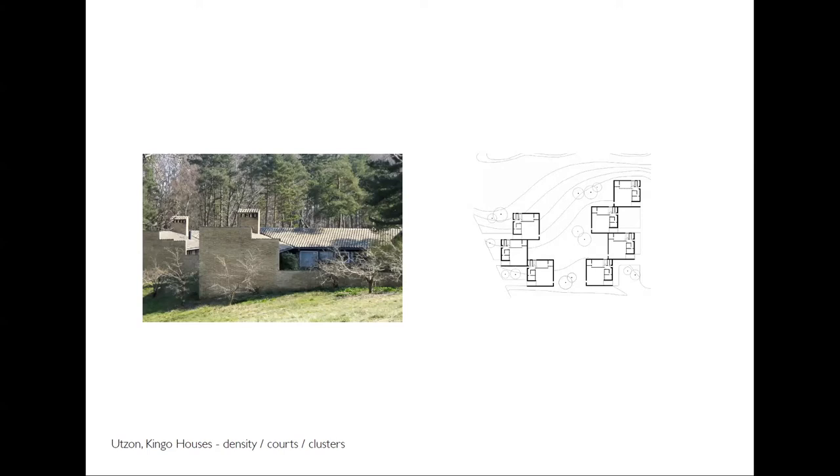Again, we were interested in this as an interpretation of the idea of the cluster becoming a model, a single type that can be grouped together and form this little village-like settlement that responds to topography and feels slightly organic in its arrangement, but is actually formed out of quite a rational and well-ordered repeatable type. So we started to think about how we could draw these things into similar projects.